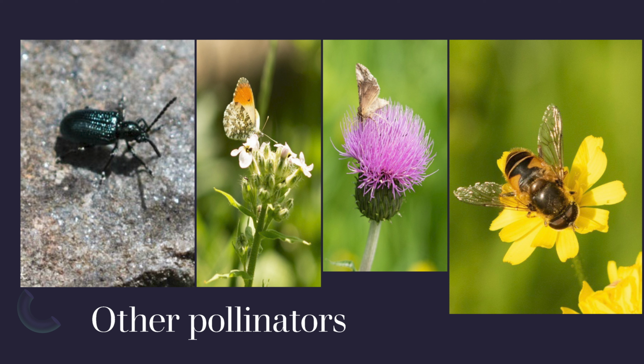That's a silver Y, that's a common little day flying moth. It's called that because it's got a little sort of tick, a golden coloured tick I always think, on the wing, which makes it stand out. And also when it flies, it's got very, very quick wing beats, so you can see them dashing around in the flowers. And that's a hoverfly on the end. That's a hoverfly pretending to be a honeybee. So it's doing quite a good job.